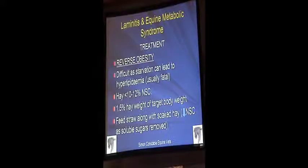Reverse obesity, an easy thing to say. Starvation is a bad idea with these fat ponies, because what you actually do is you encourage the fat to appear in the blood, and that will actually kill them. Probably more likely to kill them than laminitis is, to be honest. So do not starve them. But what you do is you give them a poor quality hay, which is what that means there, and feed 1.5% of the body weight, or target body weight, in the way of straw.